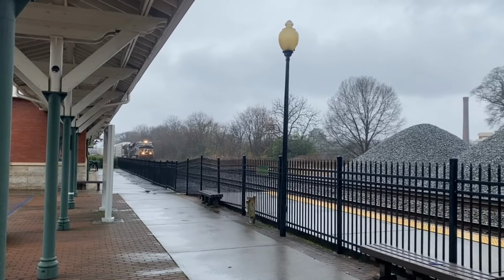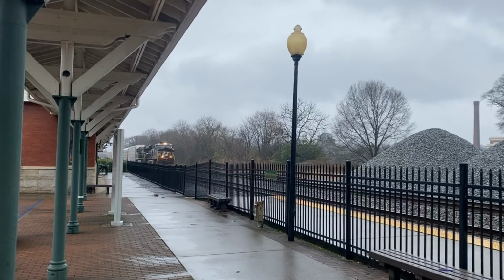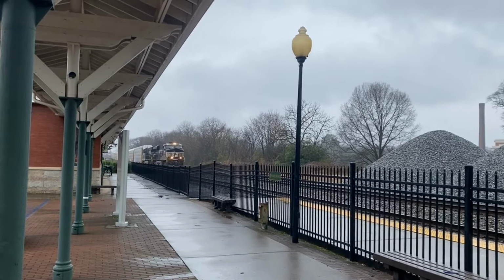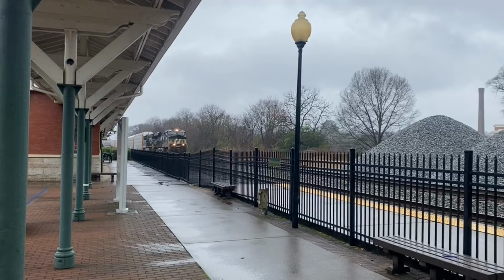And I believe what this train does is goes north here just a little bit and then comes over this second main line and goes towards Charleston, but I'm not sure about that. Yeah, he's stopping here.